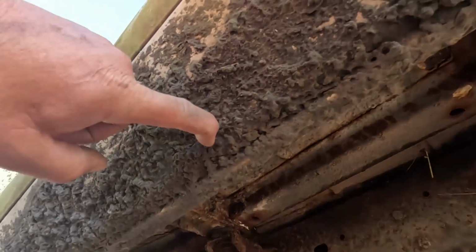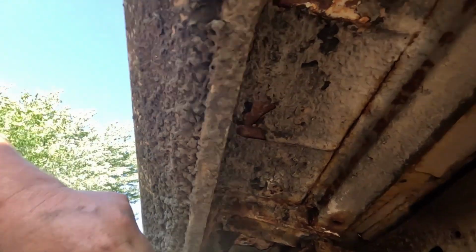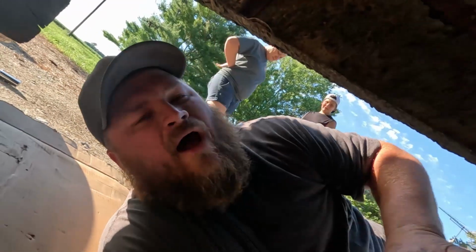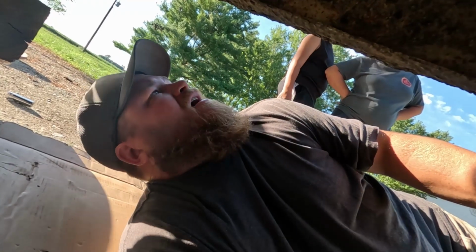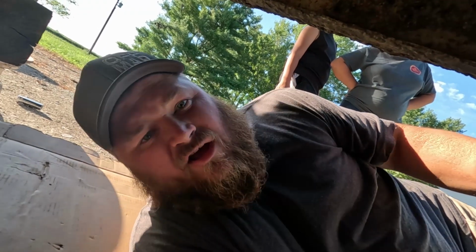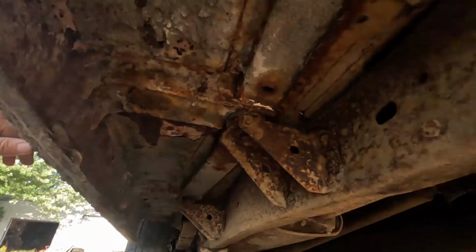rockers are good. I have no idea what this is. This is tar or something. When I say I don't know what it is, I don't know why it's there. I don't know if that's road tar. I don't think that's any kind of intentional undercoating, but it does appear to have helped.